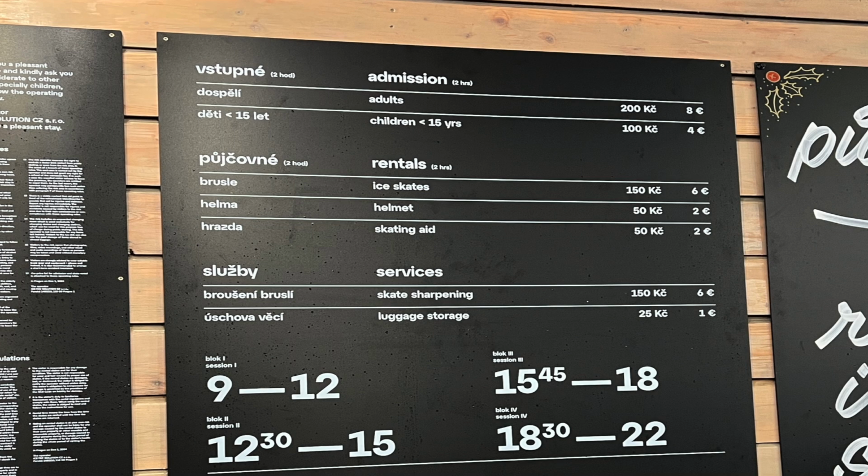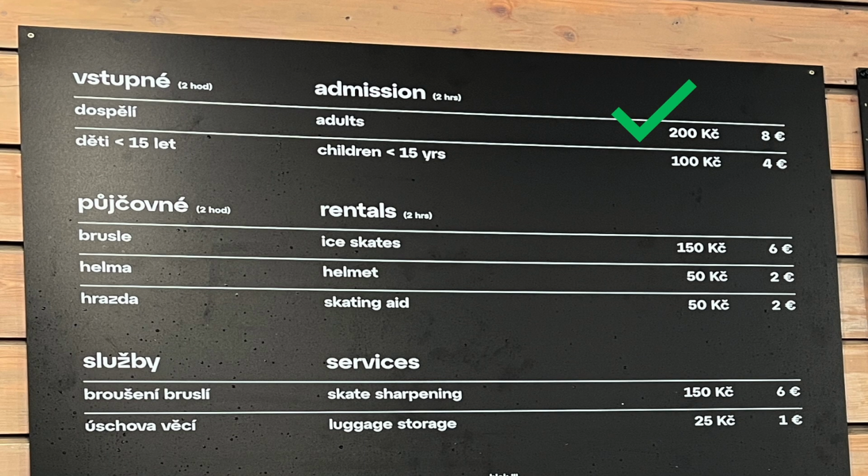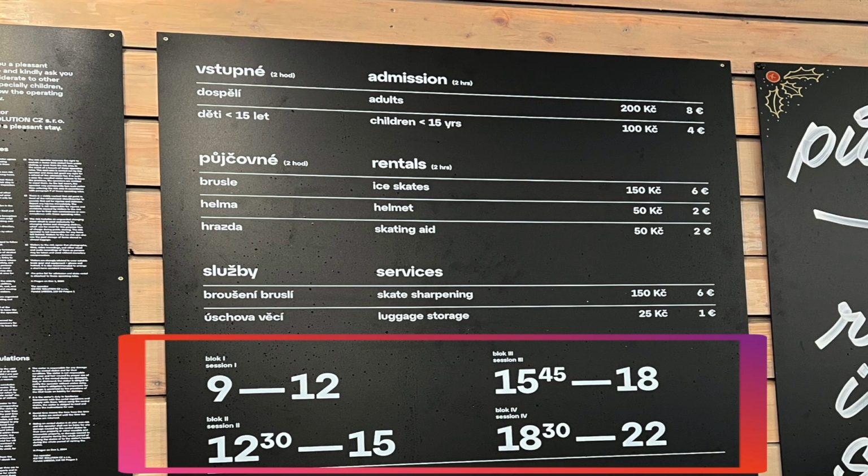It looks like you rent a specific block of time. Admission is 200 Czech crowns or €8. Children under 15 are half price. Skate rental is 150 crowns or €6. Helmets and skating aids are 50 or €2. If you bring your own skates, they will sharpen them for 150 crowns or €6. And they even offer luggage storage for 25 crowns or €1. You get a 3-hour block if you come before noon, but most of the time slots are 2¼ to 2½ hours.